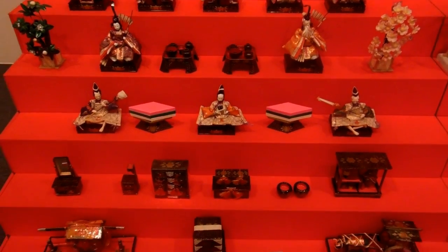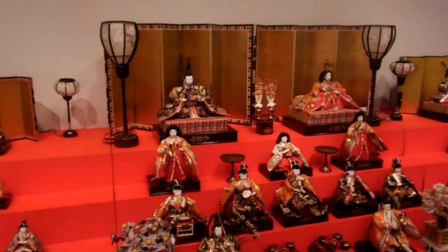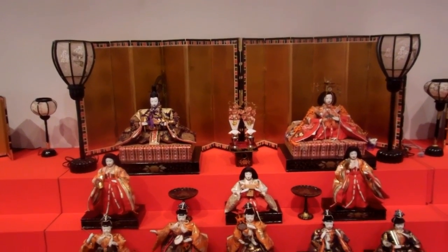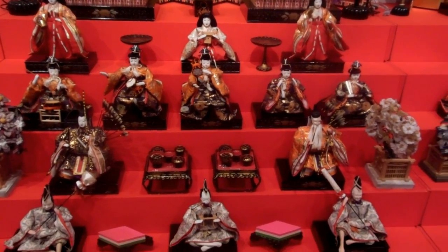Sometimes what happens is if people don't have kids, or don't have daughters, or for whatever reason, these things that are passed down from generation to generation will reach the end where there's nobody to pass them to. So it's quite possible that those people have donated these to the city because they've got lots of them. So you can see each one's a set.